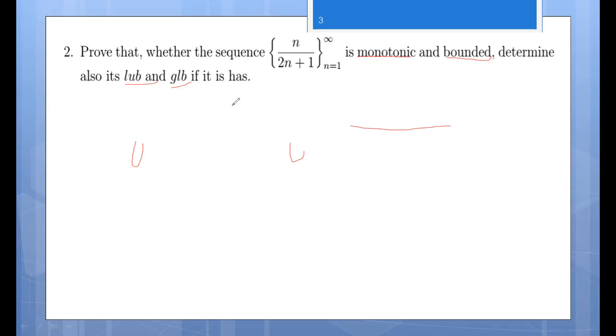You know that a given sequence, or generally a given function, is said to be a monotonic function if the function is either increasing or decreasing on its domain. Every function or sequence which is either increasing or decreasing on its domain is said to be a monotonic function or monotonic sequence. So let us see whether this sequence is monotonic, increasing or decreasing, or neither of these two.